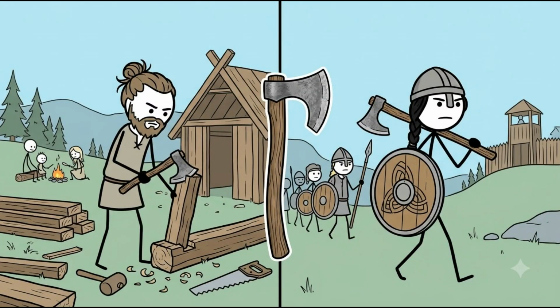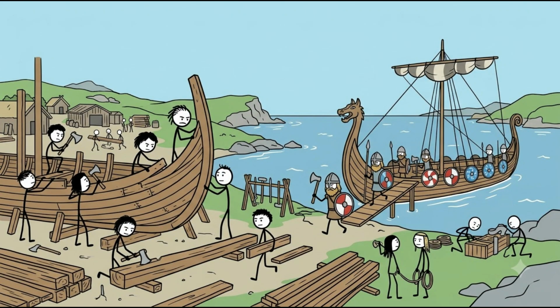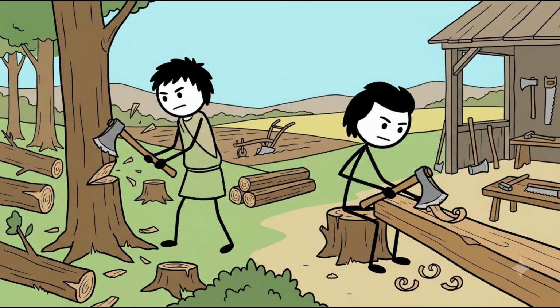The same object could build and destroy, create shelter and break it apart, shape a ship and become part of a battle, but the axe's influence went beyond what it could physically cut. Across different civilizations, people began assigning the object deeper meanings: authority, status, religion, trade, and power, turning an ordinary tool into a symbol. The axe had already changed how humans worked.